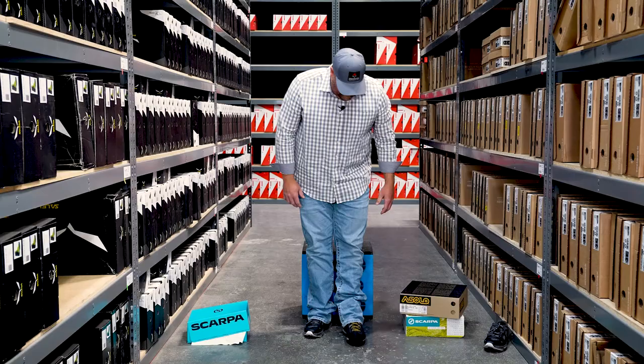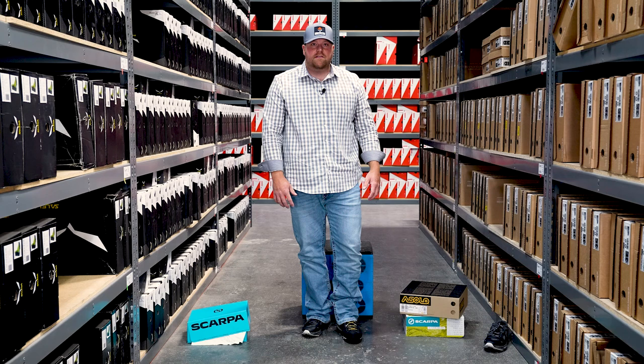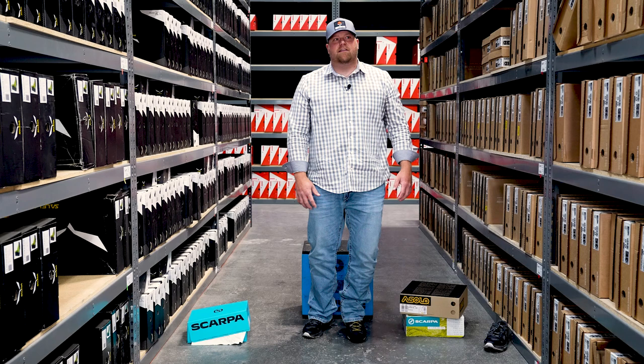I would say this runs a little big. I'm usually a 46 or a 12 in pretty much every boot out there, and this one runs just a touch big. I would maybe try, if they had a 45 and a half, it might be in the wheelhouse on this one. So pretty comfortable boot though. We'll see. Like I say, the flex on it is kind of throwing me off.